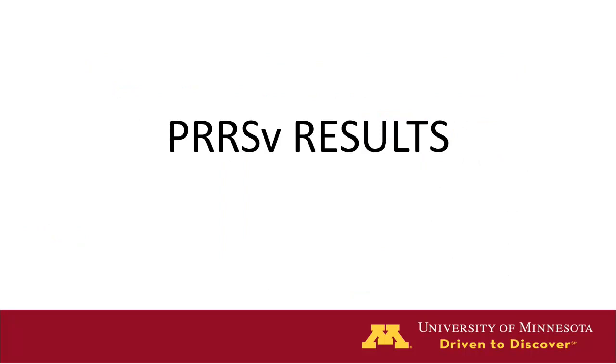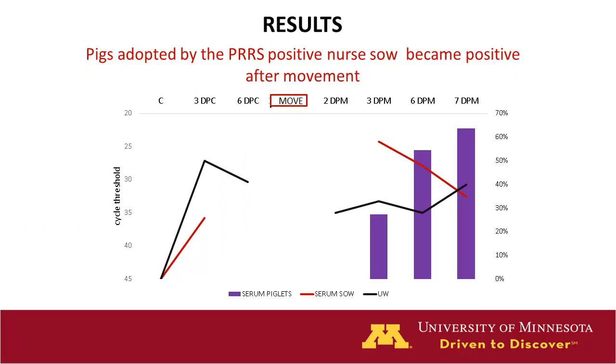Here we have the results for PRRS. Again, the same graphic. We have here the CT values, the days. Here we have the challenge, 3 days post-challenge, the movements, and 3, 6, and 7 days post-movement. Again, piglets became positive for PRRS 3 days post-movement, and 7 days post-movement, when we decided to close the study, more than 60% of those piglets were positive also for PRRS.